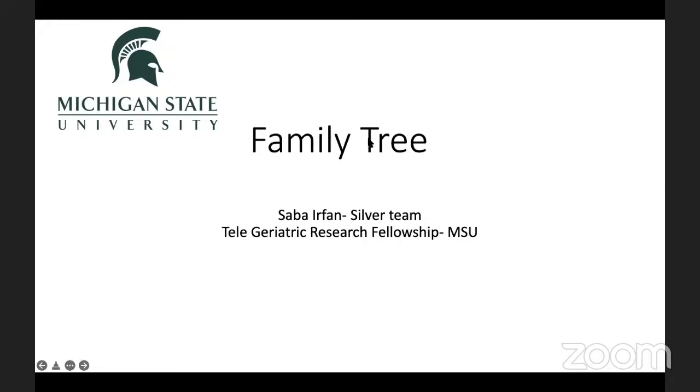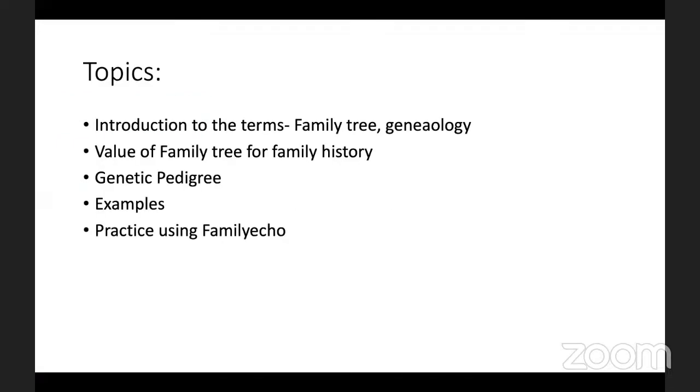So the topic for today's presentation is family tree, and I'm Saba Irfan from Silver Team. The topics we're going to cover today include, firstly, an introduction to a few terms, including family tree and genealogy, and the value of a family tree for family history and family medical history. That's going to help us understand a little more about genetic pedigree. We'll discuss a few examples related to some famous family trees. And then finally, we'll practice using an online program to make your own family tree, a website called Family Echo.